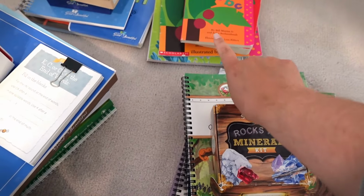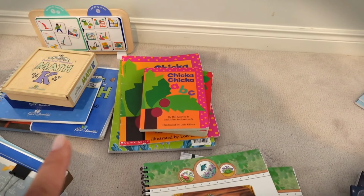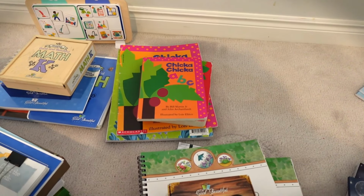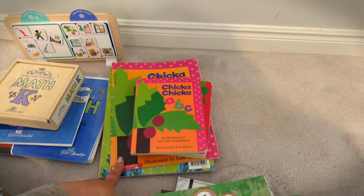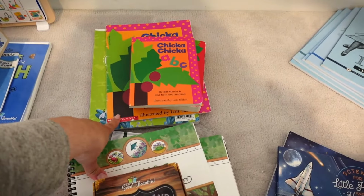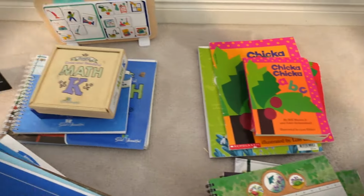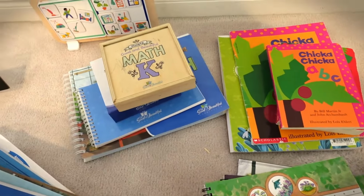I'm bringing the Chicka Chicka Boom Boom, because in the bundle that is out right now for a limited time, there's a little unit study for Chicka Chicka Boom Boom. So I was actually going to make my own, but it's in the bundle. I was so excited to see that. I have Math K, which I'm going to bring right now for my daughter. She's already ready to start that.